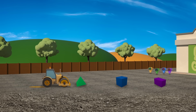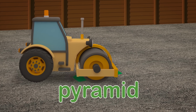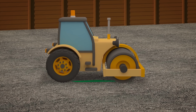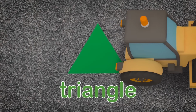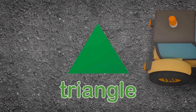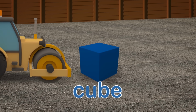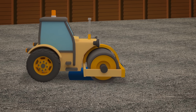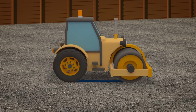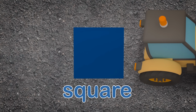A big, tall, pointy pyramid. The second shape that Rick has hid. Rick rolls it flat, and now we've found a triangle left on the ground. This one has six faces all the same. A cube is its name. Rick rolls it flat, and now down there, we have a perfect flattened square.